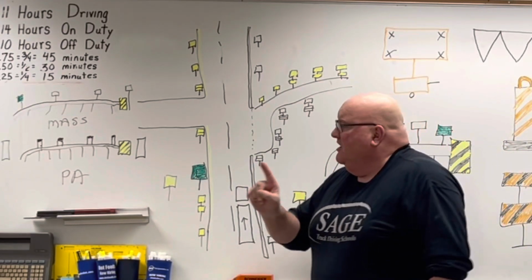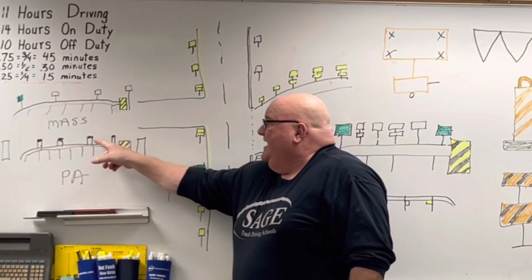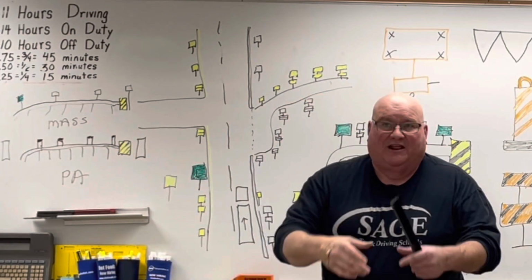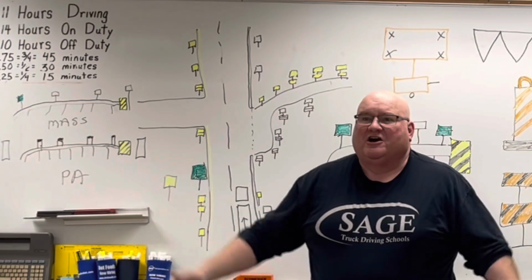But when you get to a guardrail section, that stick will be here and there'll be a black stripe on the top of it. So this is on the right side of the road. If it was on the left side, it'd be yellow ones with a black stripe on the top. Just telling me that's a guardrail section.